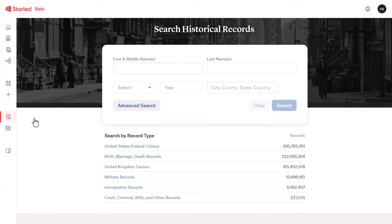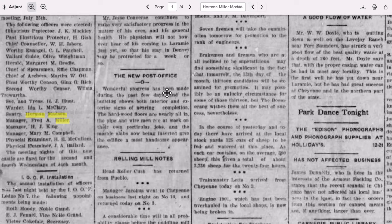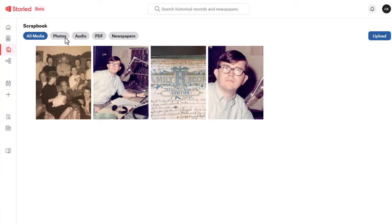But then we take that further. Instead of just doing the research, it's a storytelling platform where you can go and capture stories and memories about yourself or about your ancestors. You can upload photos, audio files, PDFs. And then you can take that content and you can collaborate with the group. So I can write a story about a memory I have or about my grandfather, and I can take that content and push it out.